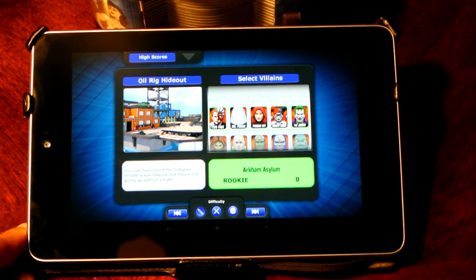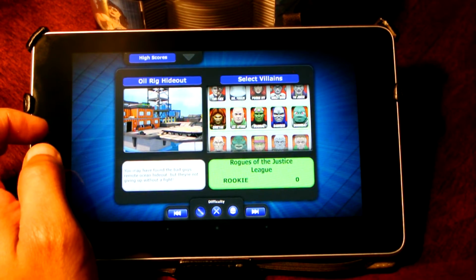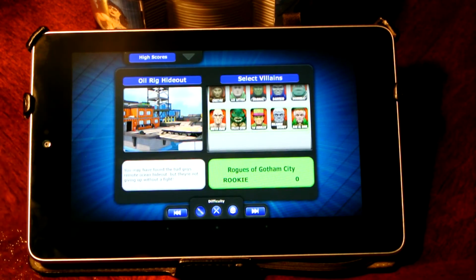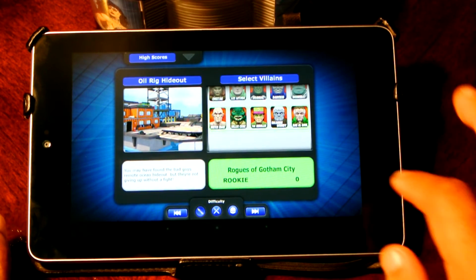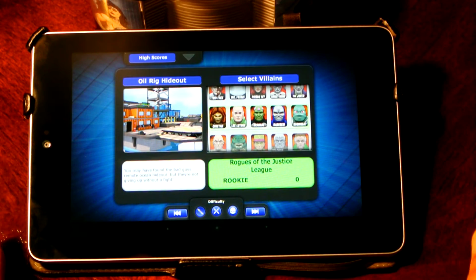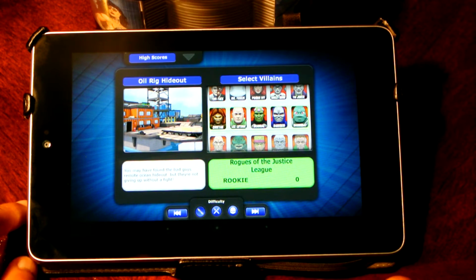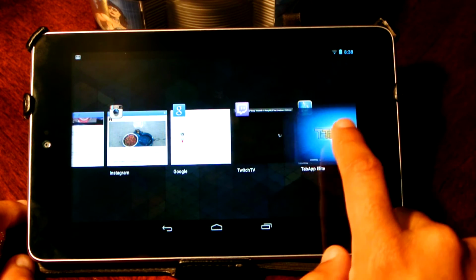There's Two-Face, Mr. Freeze, Poison Ivy, Harley Quinn and the Joker, or you can choose from the Rogues of the Justice League. Let's see, we've got Cheetah, Lex Luthor, Brainiac, Bizarro, and Doomsday. Or the Rogues of Gotham City, which are Killer Croc, Mr. Zsasz, the Riddler, Solomon Grundy, and Ra's al Ghul. So let's just do Rogues of the Justice League, since we are playing as Superman and Wonder Woman. Whoopsie, you don't want to do that.